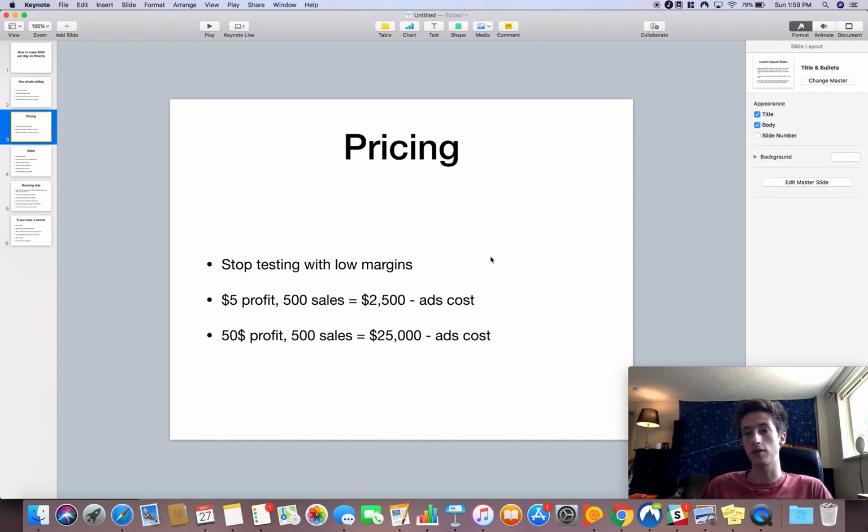Now, it is hard to find products that you can successfully price with $50 profit, but that's not the moral of the story. The moral of the story is the greater your profit margin is, the more likely you are able to convert the traffic you need for something that's profitable. So the greater margins you can work with, the more likely you'll be able to make successful ad campaigns, because you're just going to frankly have more room to work with.